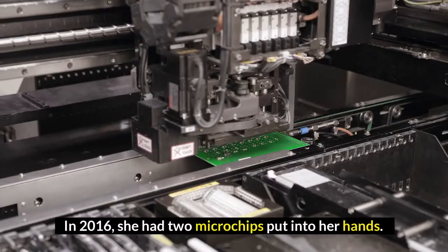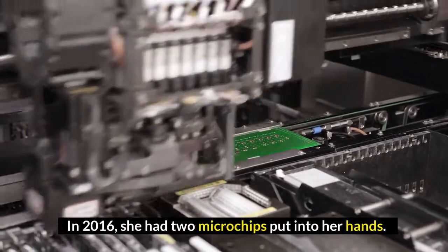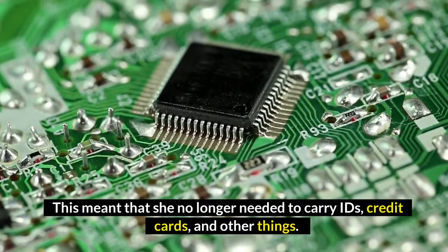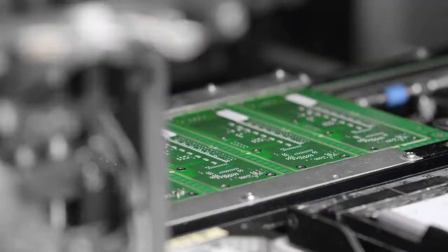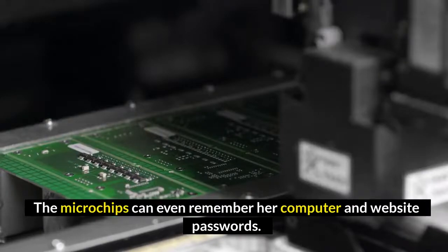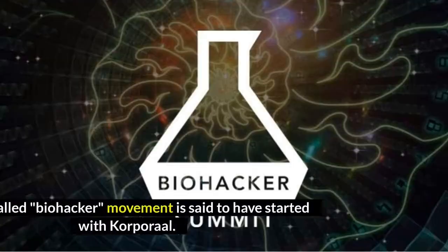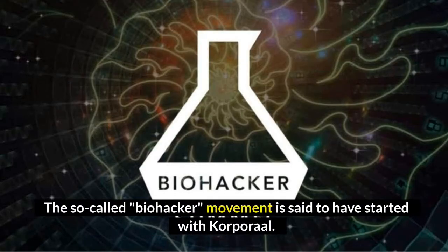In 2016, she had 2 microchips put into her hands. This meant that she no longer needed to carry IDs, credit cards, and other things. The microchips can even remember her computer and website passwords. This has started a cultural movement, especially in Australia. The so-called biohacker movement is said to have started with Corporeal.